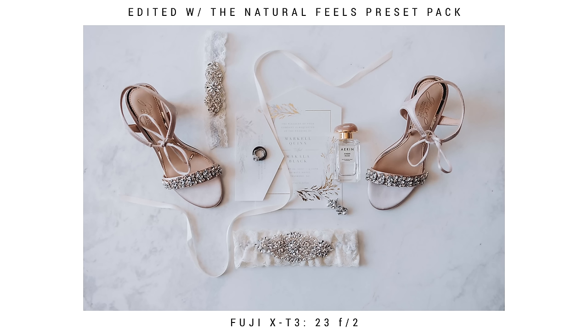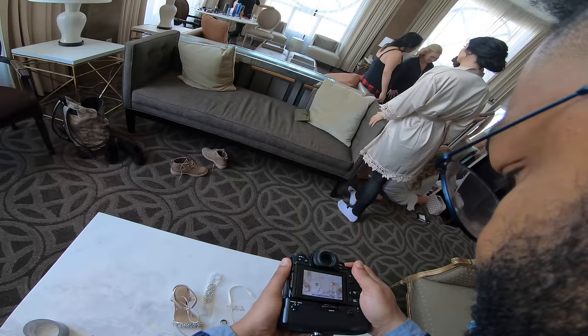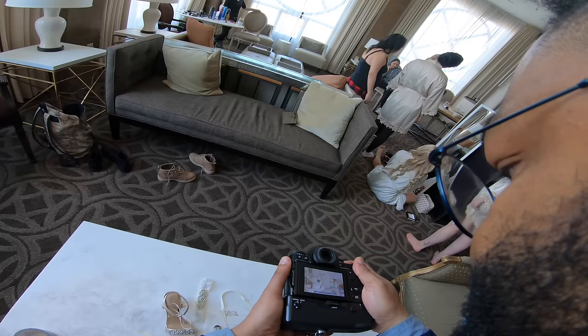Typically, I start out with my wide shot with the 23 f2. Keep in mind, if you have enough light for your flat lays, you're going to want to stop down just a little bit, so maybe to 2.8 or 3.2.